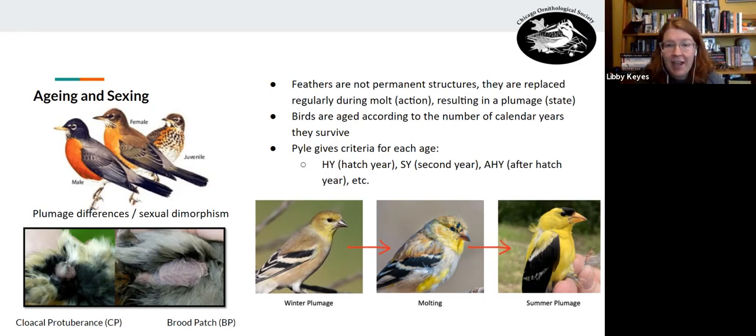And then finally, we have to age the bird. And aging can be one of the most complicated things we do as a part of processing. It's not always straightforward, and it's way more involved than this pretty simplified explanation.